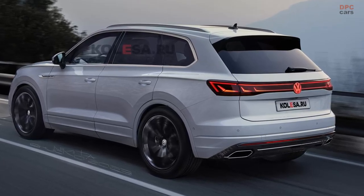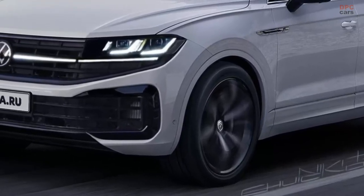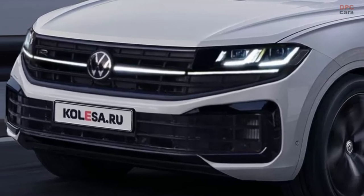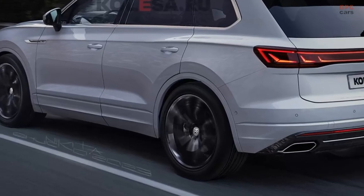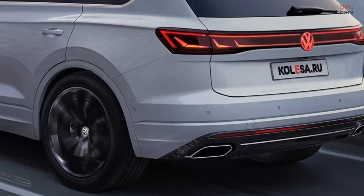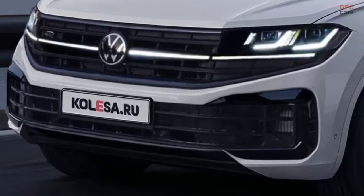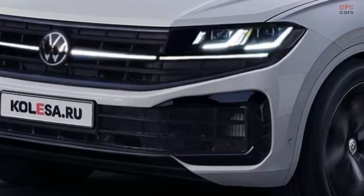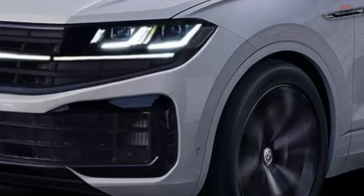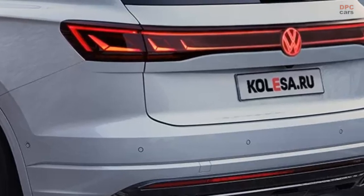For those who desire more power, the Touareg R eHybrid boasts an output of 456 horsepower and 516 pound-feet of torque. Both of the plug-in hybrids come with a 14.3 kilowatt-hour lithium-ion battery pack that offers an electric range that is similar to the pre-facelift models, coming in at just under 30 miles. No matter what type of powertrain you opt for, all Touareg models come standard with 4Motion all-wheel drive and an 8-speed automatic transmission.